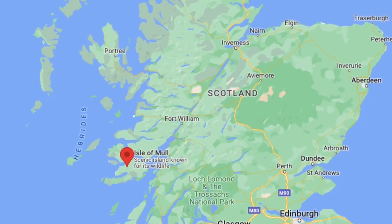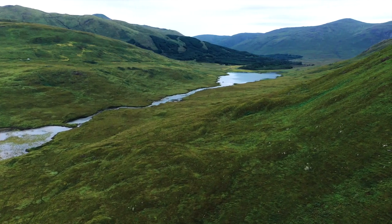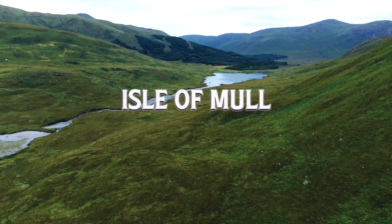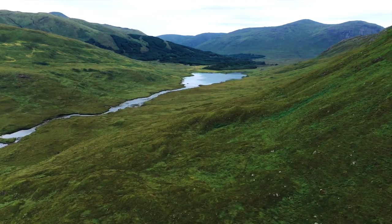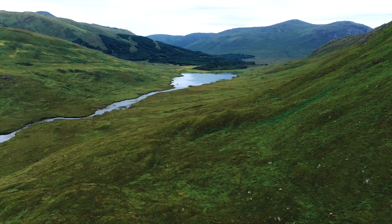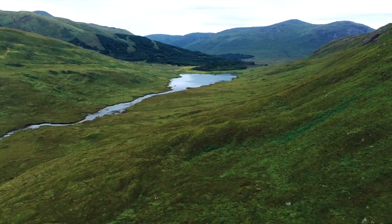Number 1. The Isle of Mull. Located in the picturesque Inner Hebrides in Scotland, the Isle of Mull is the complete package for tourists who love adventure and nature.